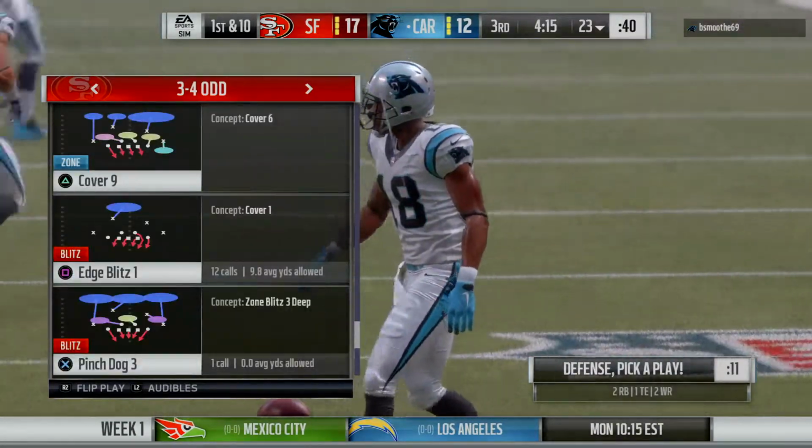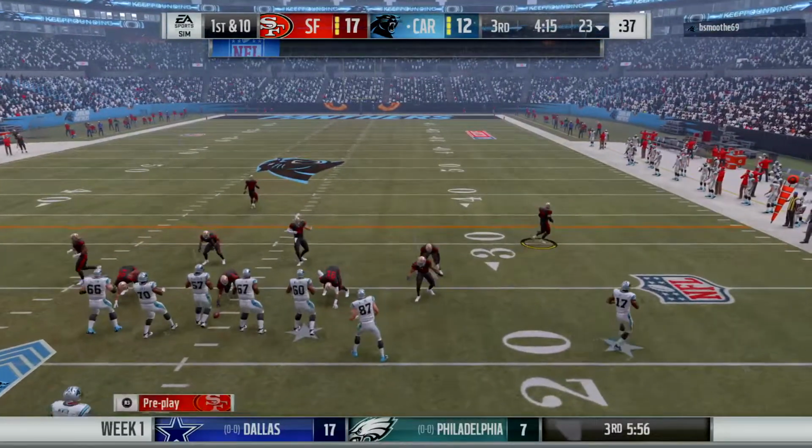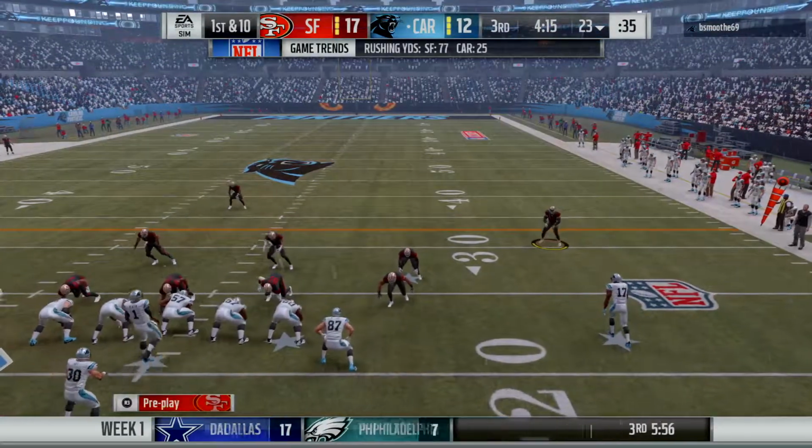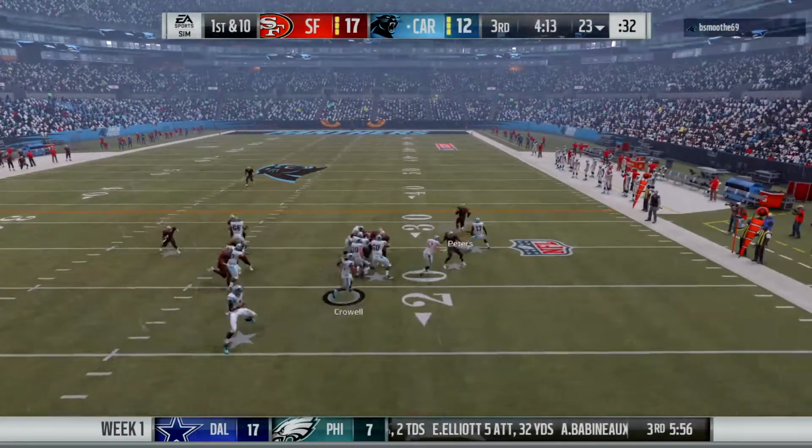Here are the Panthers now as their offense comes back out onto the field. And last time, one-play interception. So this offense, they should be fresh. That's a good way of putting it. And I can't wait to see what they decide to do with play calling.